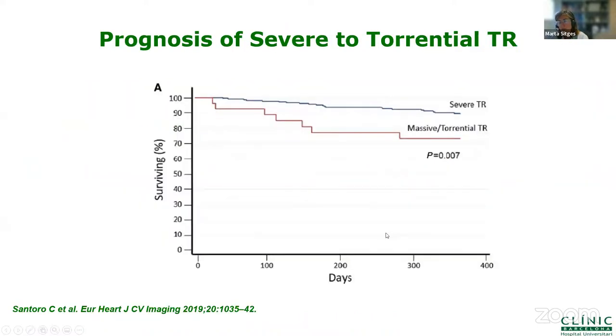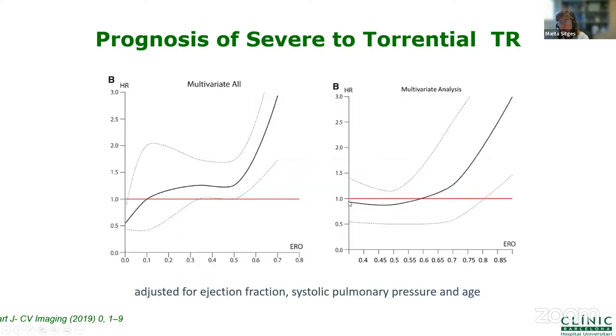Of course, there are several studies showing that. And of course, the more TR you have, the worse prognosis you have. But this is a classification particularly made for patients undergoing transcatheter interventions, and we acknowledge the importance of this extended classification of severe tricuspid regurgitation.